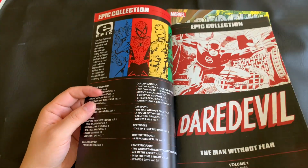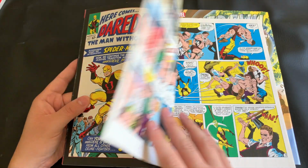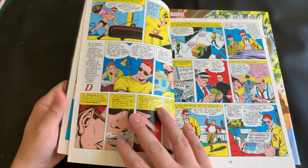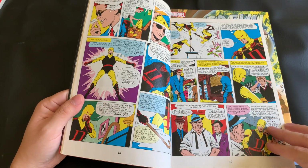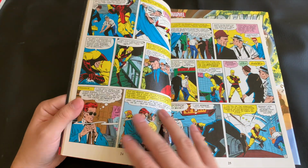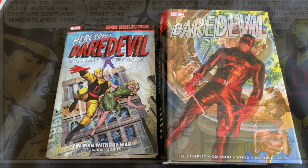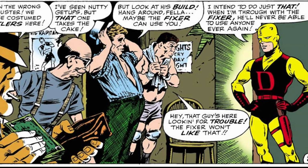Why I like starting with the origin story is you can kind of just get the history right where it came from. You get to see how he got the nuclear waste material in his eyes, saving the old man crossing the street. He goes blind, but he gets heightened senses and a radar sense. You get his father, who's the boxer, who gets caught up in organized crime as kind of an enforcer. You have it all here from the very first issue. And while it will still be some time before Frank Miller shows up and introduces Stick and the Ninjas and Elektra, this is still such a solid piece of his origin.